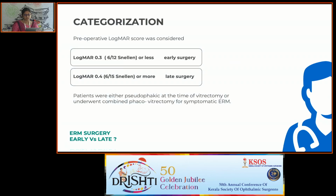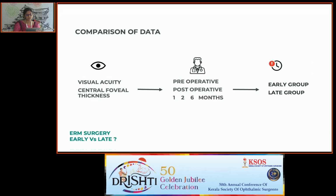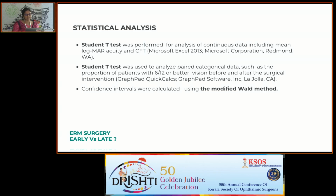We then categorized the patients on the basis of their preoperative logMAR score. logMAR 0.3 or less was considered the early surgery group. logMAR 0.4 or more was considered the late surgery group. We then took the values of visual acuity and central foveal thickness at preoperative and postoperative 1 month, 2 month, and 6 month periods and compared these values in both early and late groups. For statistical analysis, I used the student t-test and modified Wald method.